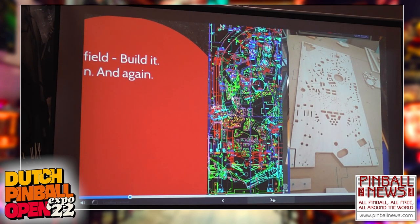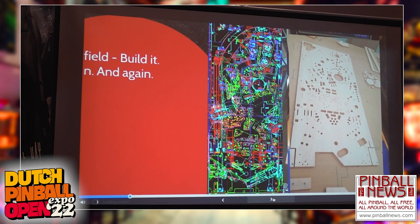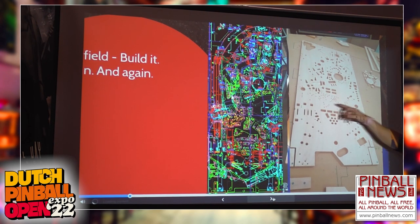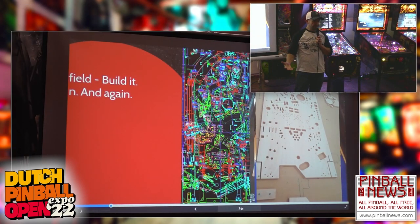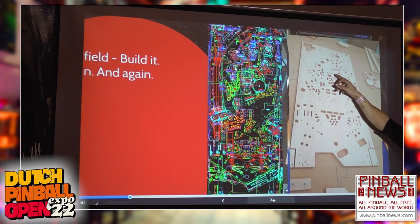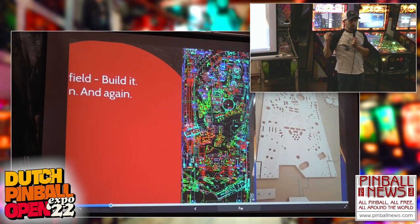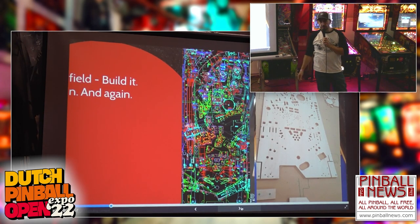Some of the things that did not make production. There was a subway system in this game that was comparable to Star Trek Next Generation. So there were exits to the subway here and here that would feed the ball directly to the in lanes, and there were always balls staged underneath the playfield. The entrances to the subway system were here, here, here, and here. And so anytime a ball would enter one of those, it would immediately kick out another ball into either the left or the right flipper.